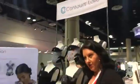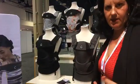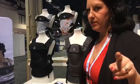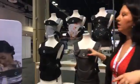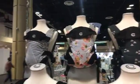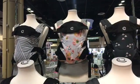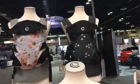All right, so this is the Love. We already know this is the Love, we've seen this, we've done a live feed on this before, you could go back to that. I don't want to show you old stuff, I want to show you new stuff. The 3 fashions on the top row are new. So we have the Starburst Gray on the left. We have the Pink Bouquet in the middle. And the Cityscape Gray on the right.